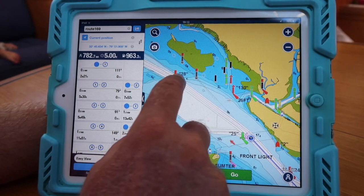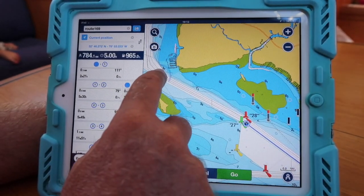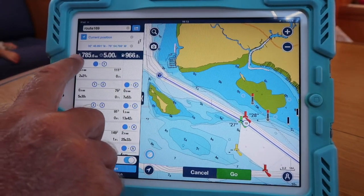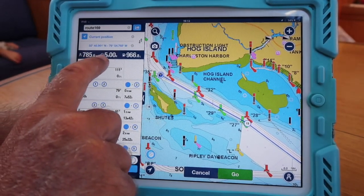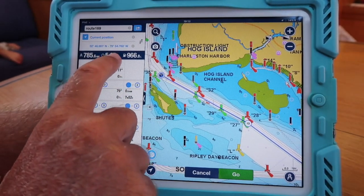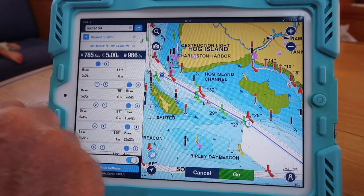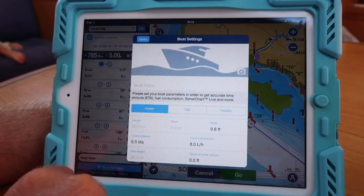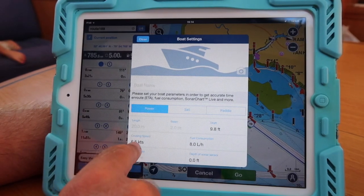Okay, so we're coming up to where we are moored. So I will leave it at that. Okay, so this is 585.6 nautical miles. The speed that we put it in is 5 days exactly. And what do you mean the speed we've put it in? The speed we've put in our boat settings. Okay. I'll just click on boat settings. You say that our normal speed is 6.5. 6.5.